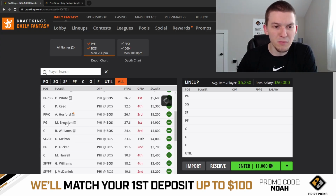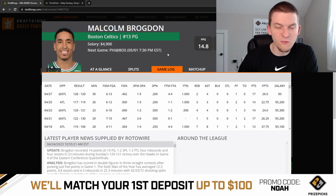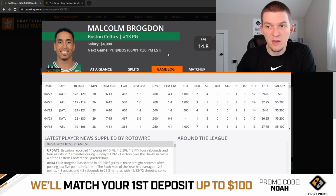Malcolm Brogdon coming off the bench is going to play anywhere from like 24 to 28 minutes. I think at 4,900 he is a solid value. Not a guy that I would really prioritize, but I think he's totally fine to go to.